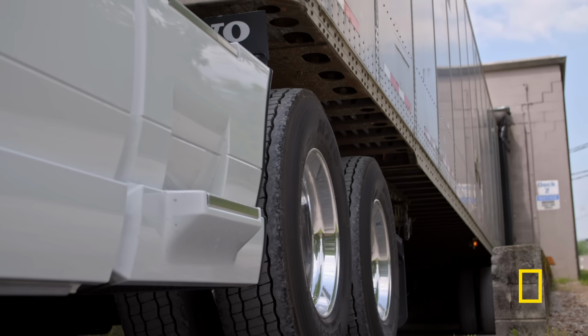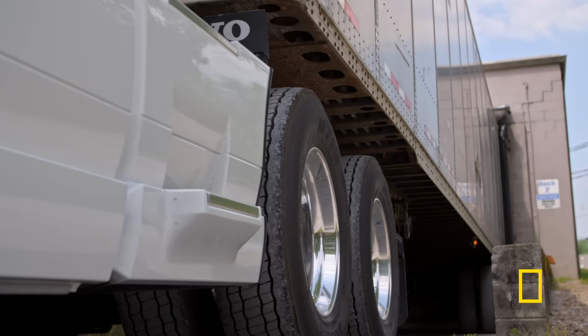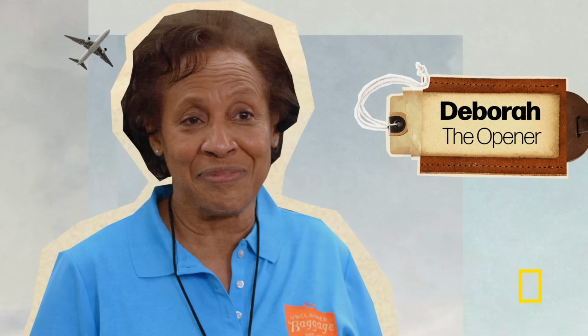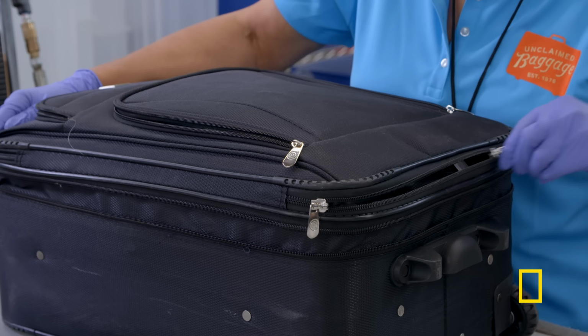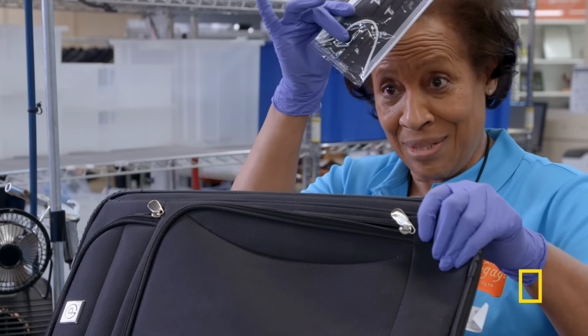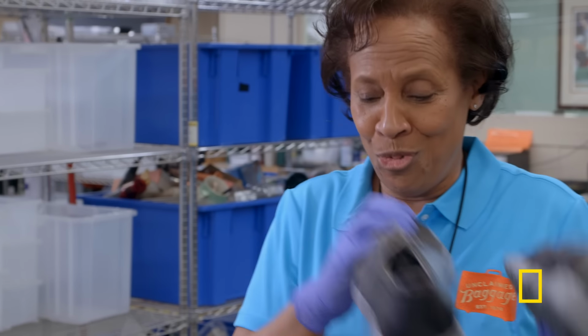Sometimes I'm amazed by the number of bags that we get. Every day I open dozens. It depends on the size. It depends on what's in the bag. I usually open dozens. Poncho, kitchenware, masks, lots of cologne, lots of shoes.